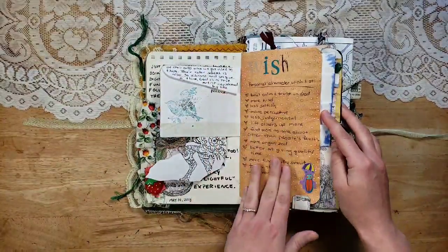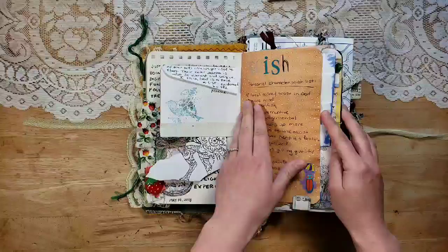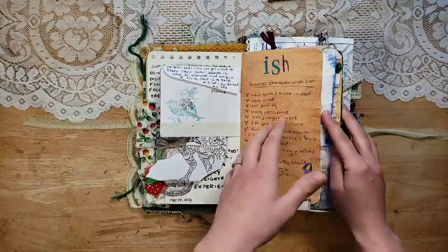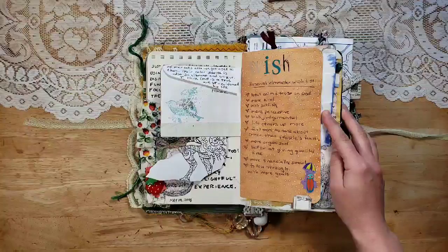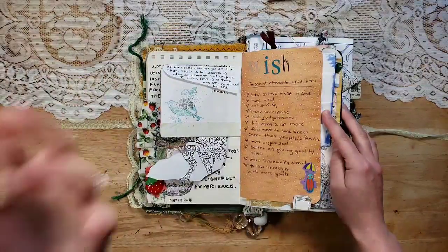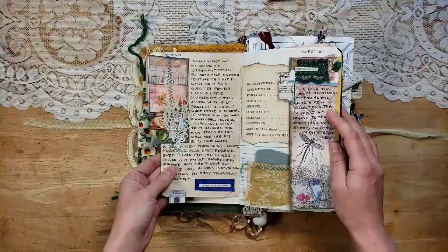On this page, I did a personal character wish list, and these are different character things such as more perceptive, less judgmental, lift others up more, find more to talk about other than people's faults, more organized, just different things that I wished for myself. So I put that down here.